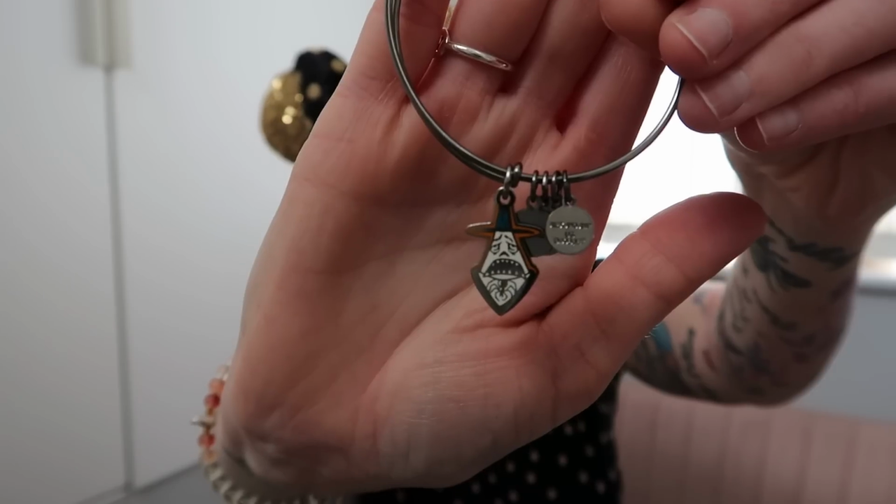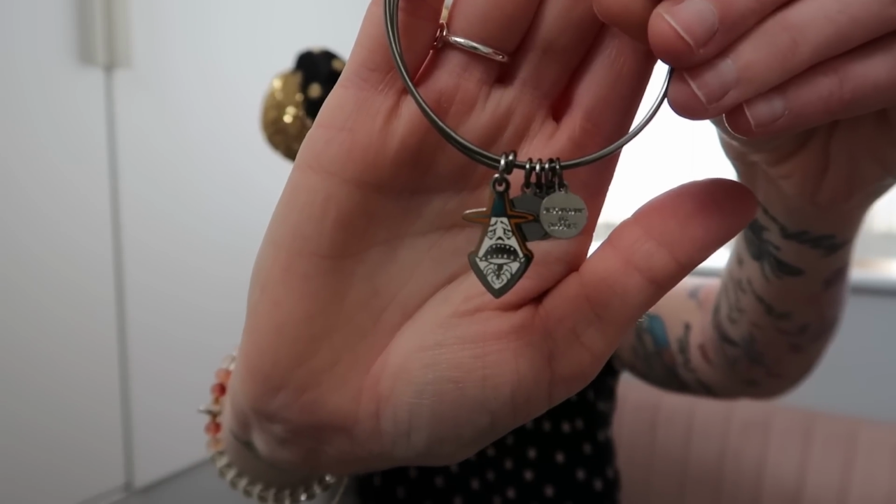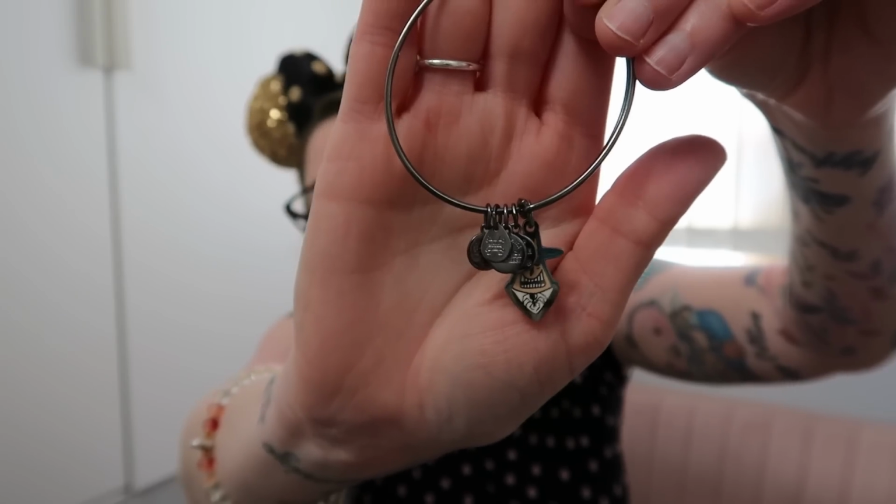I picked up another Alex and Ani bracelet, but this one is amazing. It's in a dark metal, and it has the mayor from Nightmare Before Christmas. There he is with his sad face, and there he is with his happy face. I do love the mayor, one of my favourite Disney characters.